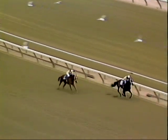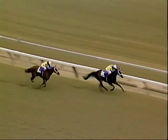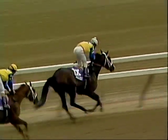They're coming to the final 16th, and it's going to be Twilight Ridge. And Family Style is second. They left the others far behind. Here's the wire. Twilight Ridge has won it. The Lucas entry running 1-2.